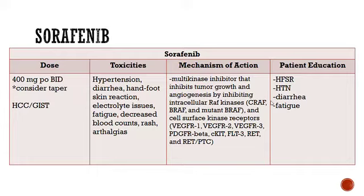Just like regorafenib, this is a multi-kinase inhibitor. It binds to tumor growth and it inhibits tumor growth and angiogenesis. Again, looking at all the different intracellular RAF kinases it hits and the cell surface kinase. So VEGF, PDGFR, FLT3, which is a heme thing, but it still can hit that. Toxicities based on all these targets, you can imagine hypertension, hand, foot, skin reaction, diarrhea, electrolyte issues. Interestingly, you can sometimes see decrease in blood counts with this one, rash and arthralgias.